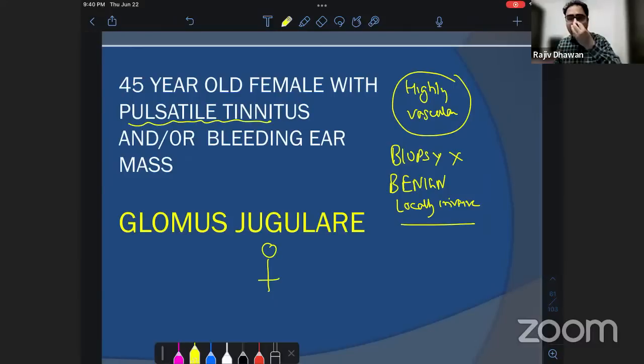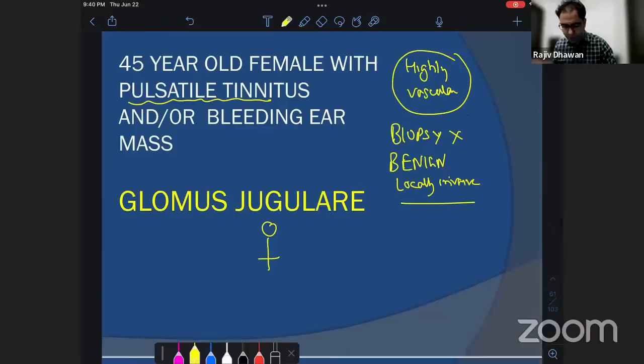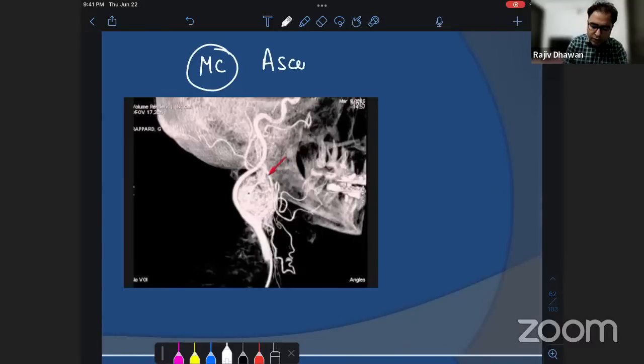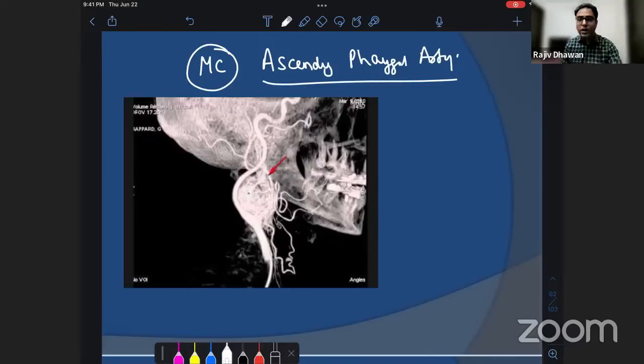Basically, a very simple question. A young boy with a nasal mass and epistaxis is angiofibroma. A lady with something pulsating or bleeding in the ear is a glomus question. Now, please see, it's a highly vascular tumor and you do angiography. For angiofibroma, the most common blood supply of the tumor is the maxillary artery. For glomus tumor, for INICET, the most common blood supply is the ascending pharyngeal artery.